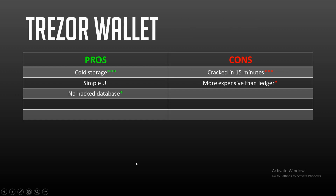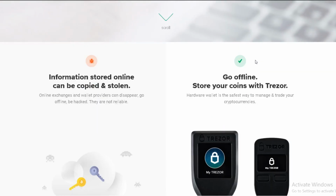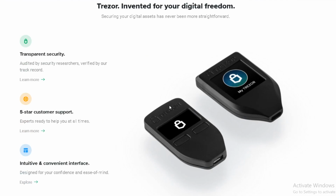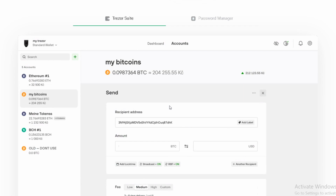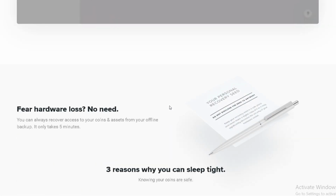Next wallet is Trezor Wallet, another hardware wallet, cold storage, simple UI, no hacked database. However, the wallet itself has been cracked in 15 minutes. That's a bigger security risk than a Ledger wallet, so you have to do a lot of research and think a lot if you really want to buy Trezor Wallet. And it's more expensive than Ledger. So Trezor, I've never been really a fan.